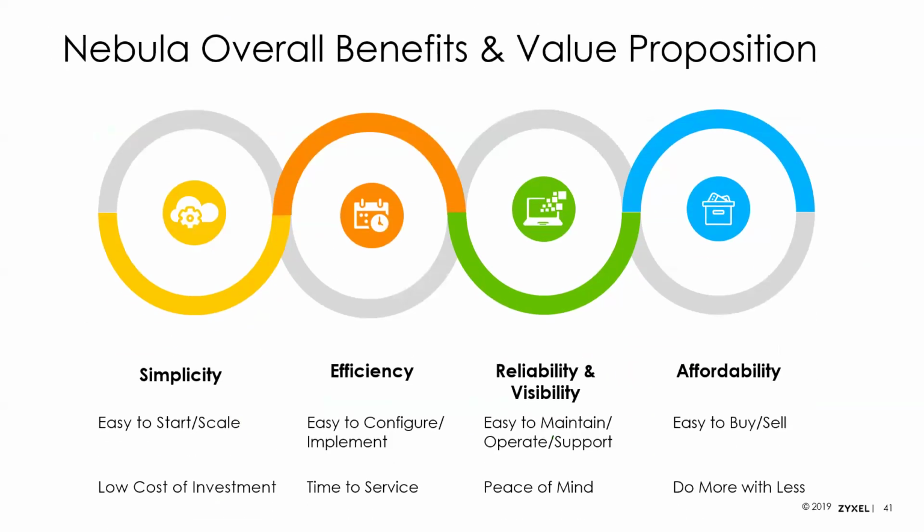Just to summarize, when it comes to Nebula: easy to set up, unlimited scalability, cheap. The core version is free, and even the paid version is cheaper than just about anybody else's cloud offerings out there. It makes it easy for you to support your customers, to provide managed services, and to be proactive when it comes to them. It should be pretty easy to sell. It's a pretty straightforward product and solution.